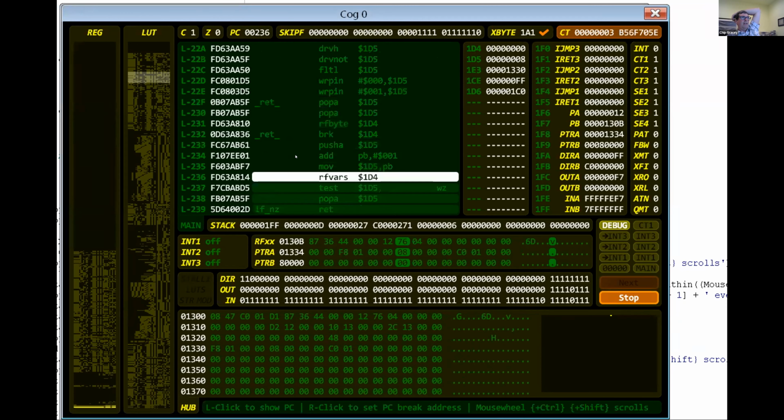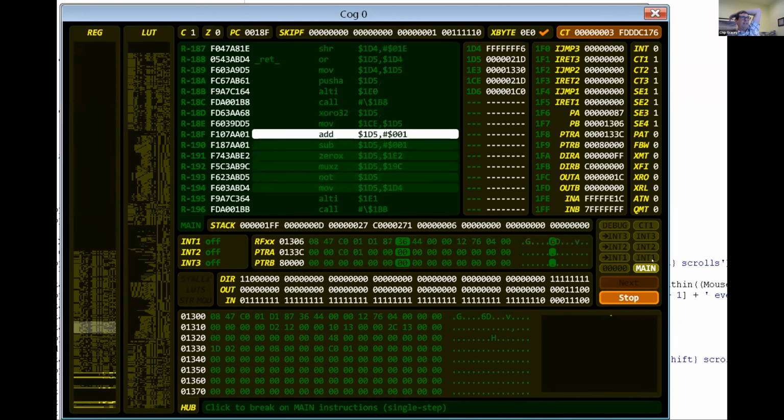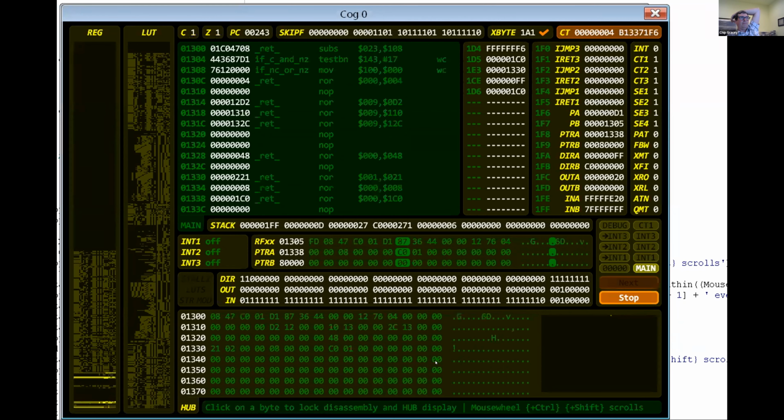Then if I click here, it'll go back to this kind of display. And if I single step, these dots are going to light up only periodically as it loops and changes something on the stack. So right there, it's changing that to 23 next.